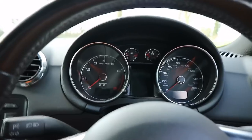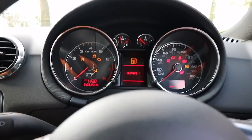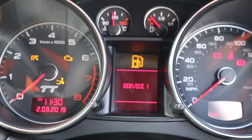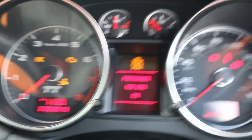Looks great, yeah? The one thing, let me show you the faults I'm getting at the minute. When I turn the ignition, first thing I've got is service, which I know how to cancel anyway. I've got fuel, and I've got a rear indicator bulb off, which is slightly annoying because if you remember from when we first started putting the TT back together, on the rear right hand side we had a problem with the grounding wire, which we managed to fix. Now it looks like we're having the problem with the left hand side ground wire on the rear lights.